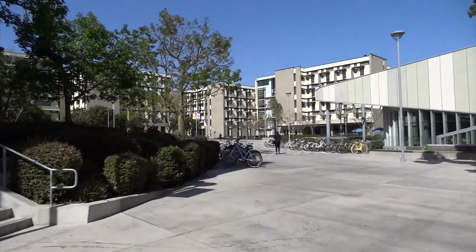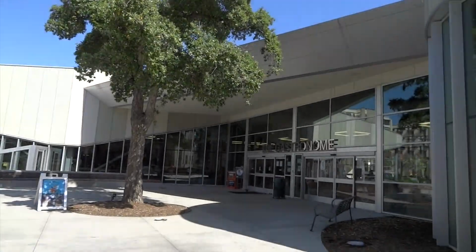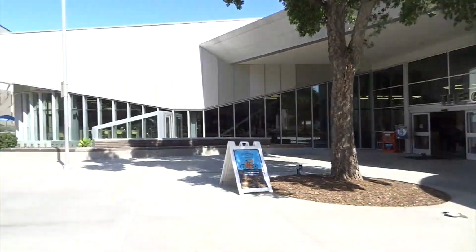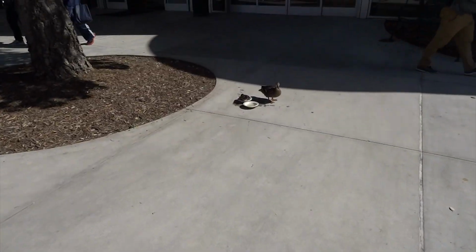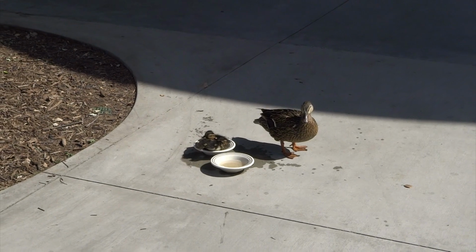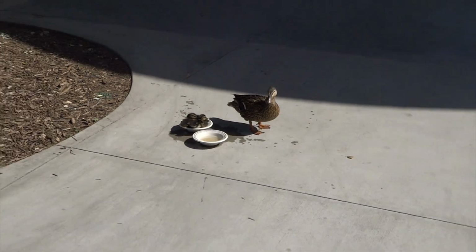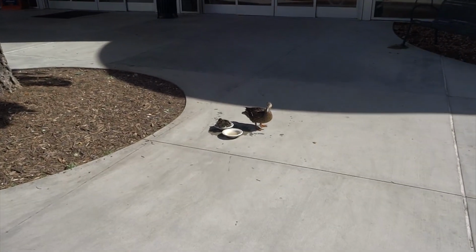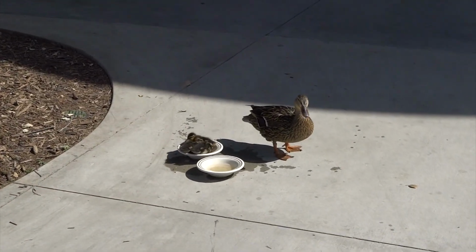We actually have a family of ducks that lives in the residence hall area. It was first just one female and two males, and we love them. And then the female had babies, and now they all just hang out. Here they are. The Gastronome puts out water bowls for them, and they play in the water and drink it, and it's the cutest thing I've ever seen in my life. They're always right outside my building, and they make me happy. So yeah, let's start into the Gastronome.